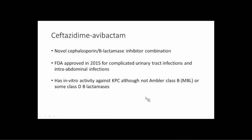I spent some time talking to you about the beta-lactamases earlier on because it's important to understand that these newer drugs are active against certain beta-lactamases, but not all of them. This particular one has activity against KPC.